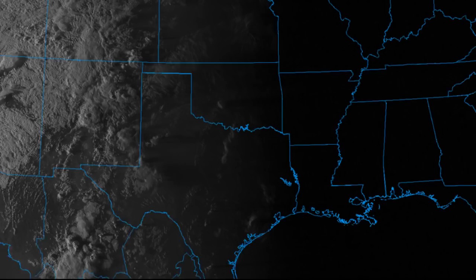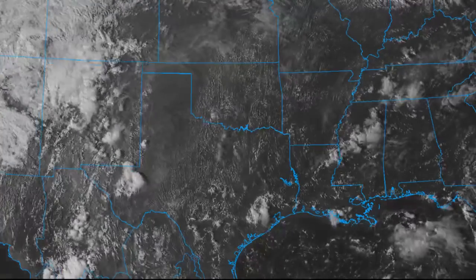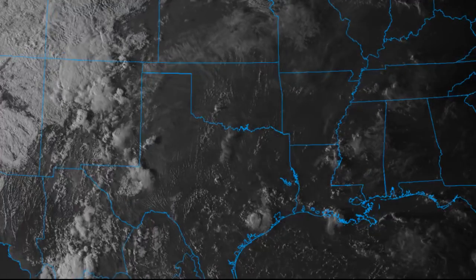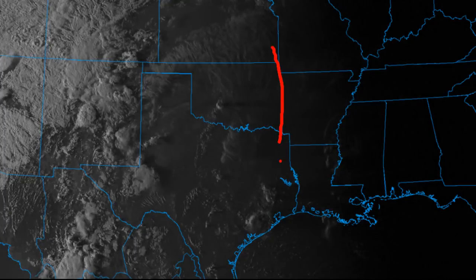Down in Texas, pretty quiet, and the sea breeze has been active. A couple storms there around the Houston area. But we've cleared off pretty good today. So it looks like we're probably under the influence of maybe a little bit of ridging.